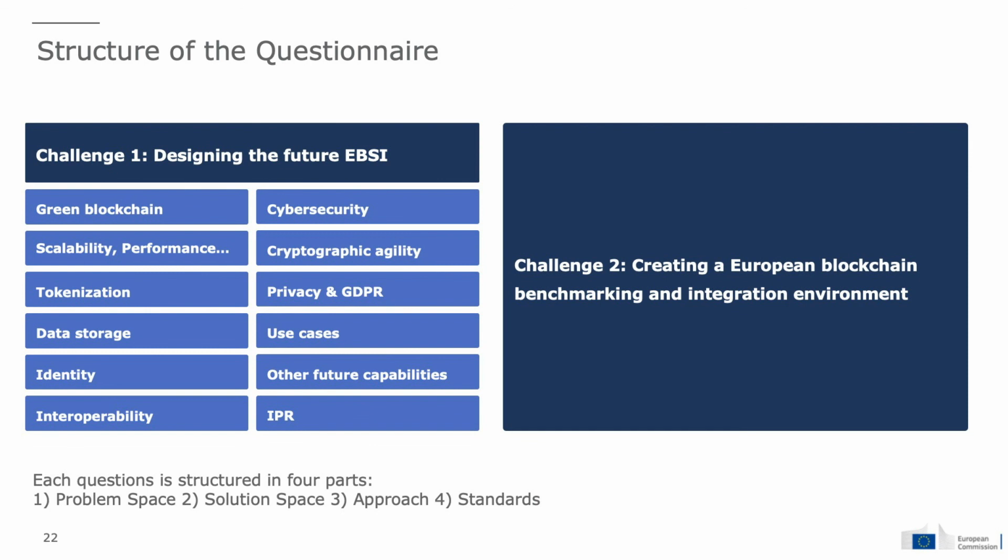So if I take you back to challenge one for a moment, we've got lots of different themes in there which are interesting to look at in the context of EBSI, but also more generally in developments in the blockchain space. So we picked out a few: European blockchain, green blockchain, cybersecurity, tokenization, where you can see the list there. The way that we've structured the question is really in four parts. Firstly, to allow you to define the problem space, how you see the challenges and issues in that particular theme or related to that particular challenge. And then for you to describe what you believe is a potential solution. And then we're interested to hear how you would approach building a solution to that particular problem.